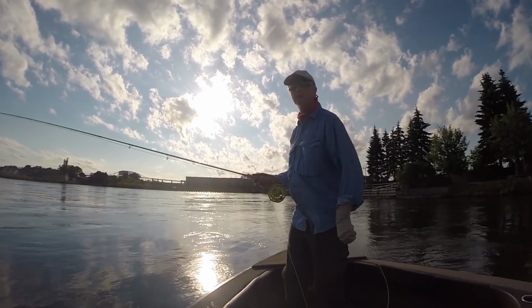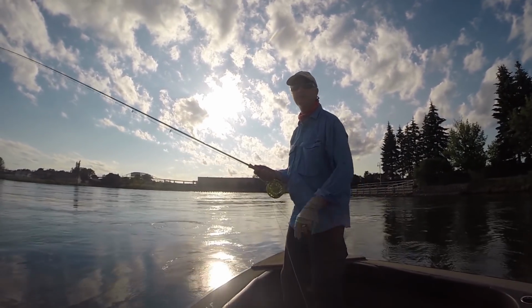Full sinking lines do not work well, as they tend to cause too much drag. We used a 2-fly setup on a short leader of 10 to 12 pound test.